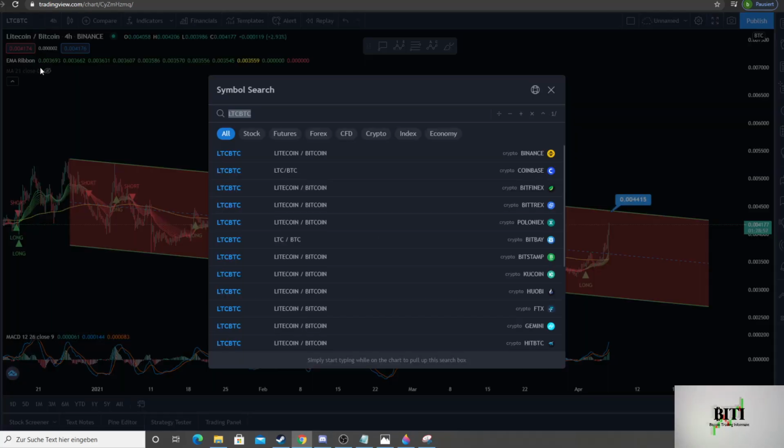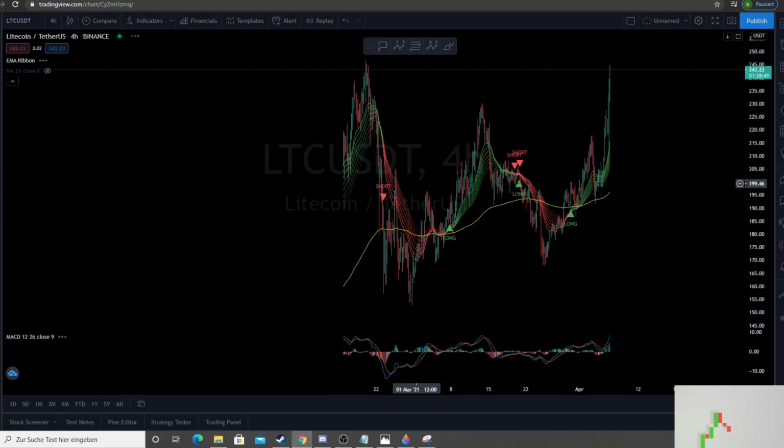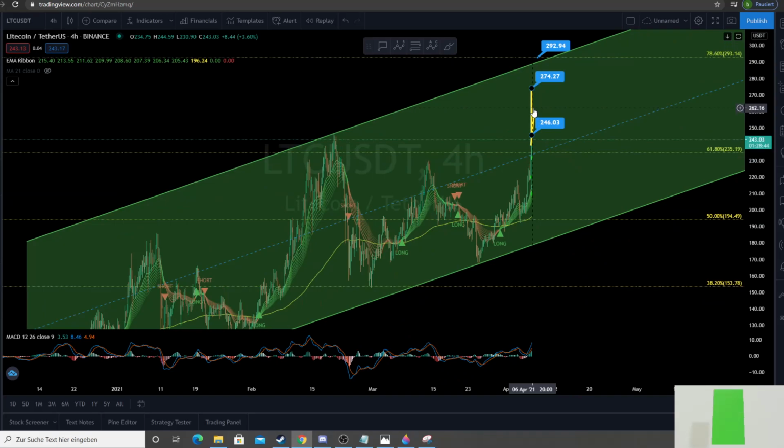So guys, that's the big picture for Litecoin for me for the moment. You know what to watch, Litecoin versus Bitcoin. You know the big things to watch, Litecoin versus US dollar or versus USDT. You know the big targets to the upside. You know maybe we are forming an inverse shoulder head shoulder and break it out to the upside, 274.